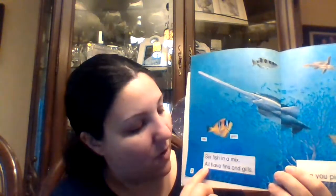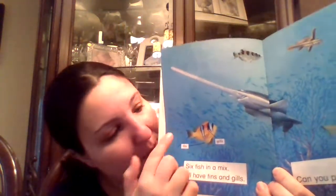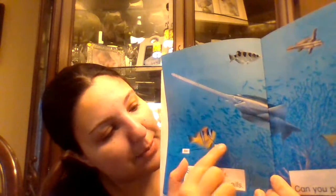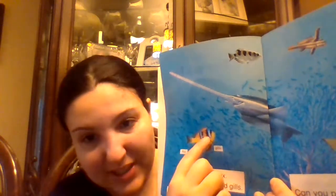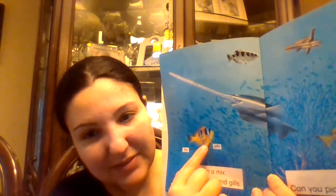Look at all the fish that we read about, right? Six fish in a mix. All have fins and gills. And if you remember, here's the little picture of the yellowfish, and it's showing us the captions, or I should say the labels, of the gills and the fins. Gills help fishies breathe underwater, and fins help them swim.